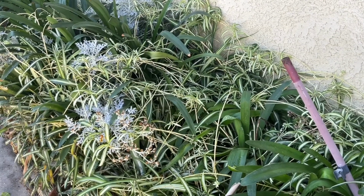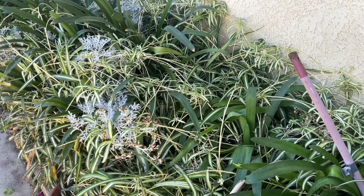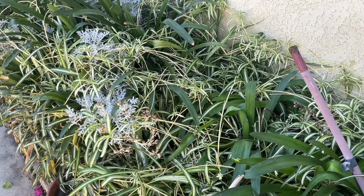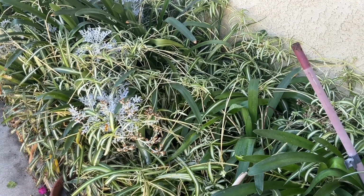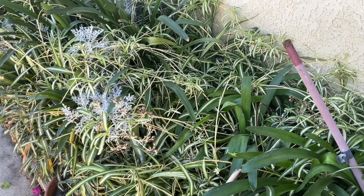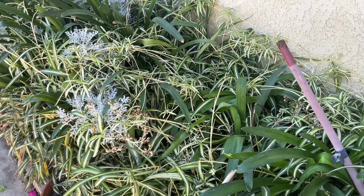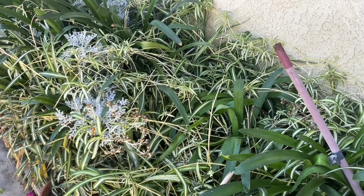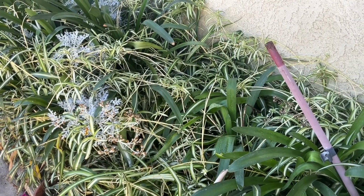Now, the bad part of the story is once you get spider plants established in your garden, you can never get rid of them. I have literally pulled these spider plants out multiple times, all of them out, and they come right back. And as you can see, I'm getting ready to have to thin them out again. We're just cleaning it out, if you can see the other plants that are in that area. Because you can't hardly see them. There are so many spider plants. So that is the bad thing about spider plants.